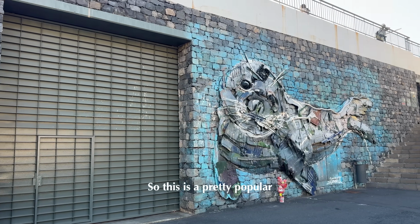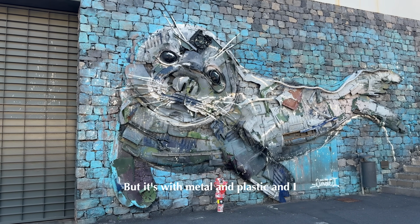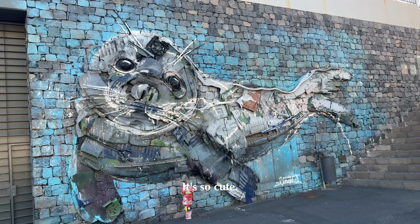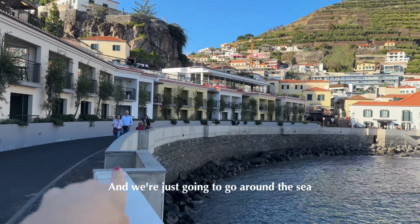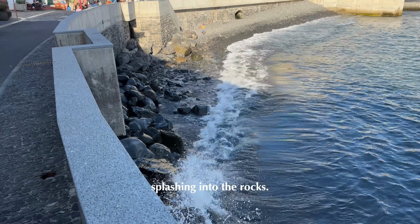So this is a pretty popular thing in Portugal, I think. I've seen it before where they do this street art, but it's with metal and plastic, and I don't know if it's recycled stuff. But look at this pretty seal. It's so cute. That person is opening the garage doors so the car can get out. And we're just gonna go around the seawall and get to that little harbor area. Look at the waves splashing into the rocks.